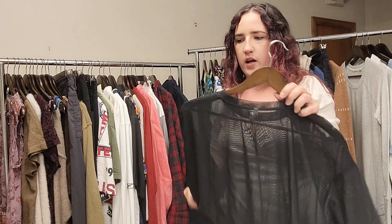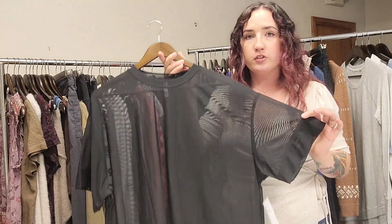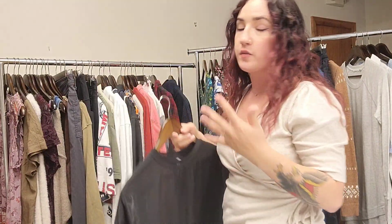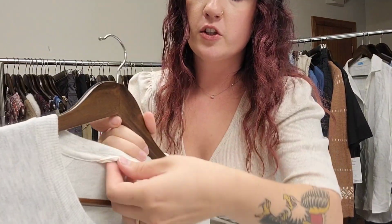The retail was $54, so I know I can't really push it too far, but the mesh shirts in Athleta seem to be doing really good as far as sell-through rate goes. Also, Athleta, this substantial piece, which is a dress.